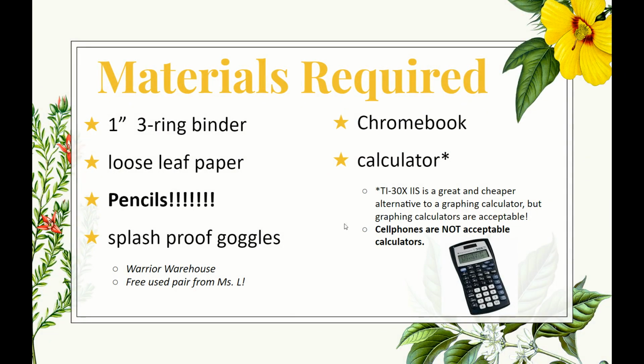The materials required for this class: you need a 1-inch 3-ring binder. You need a binder. We are not doing folders of doom this year. Please get a binder. If you have a difficult time getting a binder, please talk to me. You'll need some loose leaf paper and pencils. We do a lot of math in this class. We need pencils, not pens.